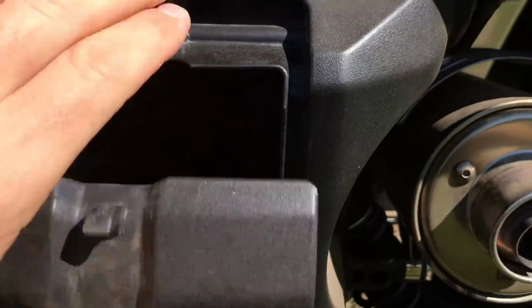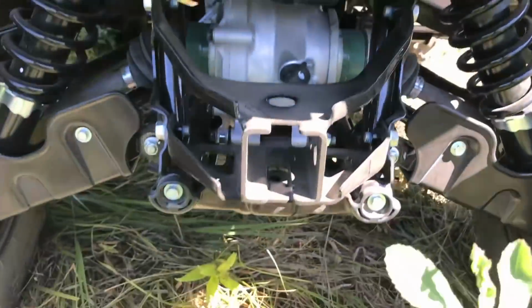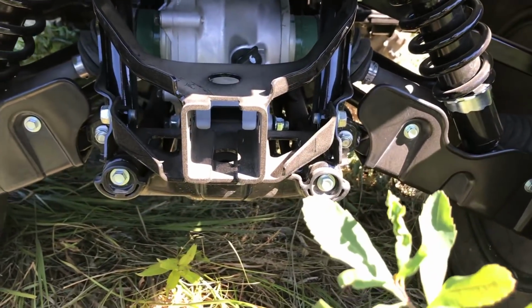But it's a decent size. You can probably fit a couple bottles of water in there. You could fit a jacket or an extra little bit of like a jersey or some gloves, something like that. Has the 2-inch hitch receiver out back.